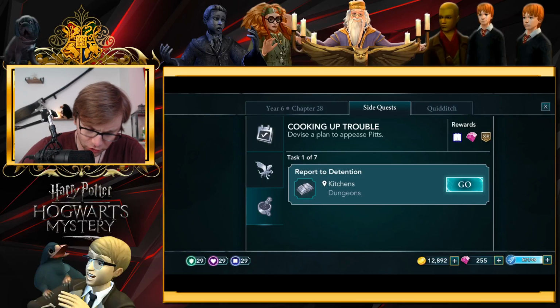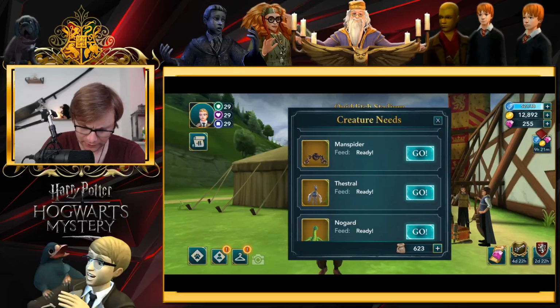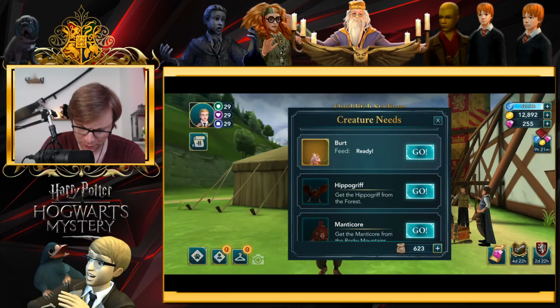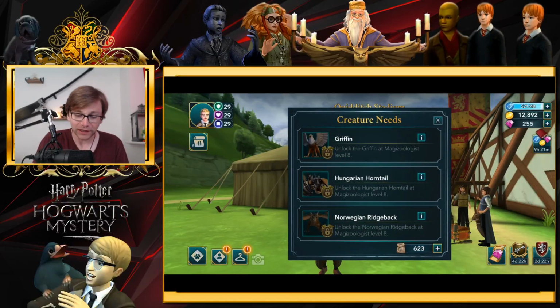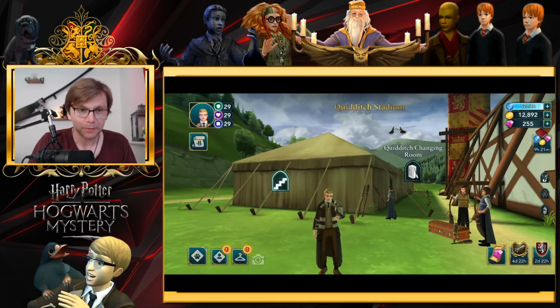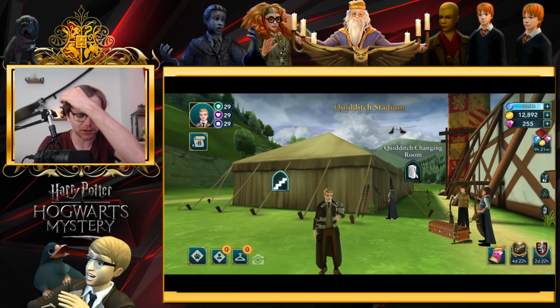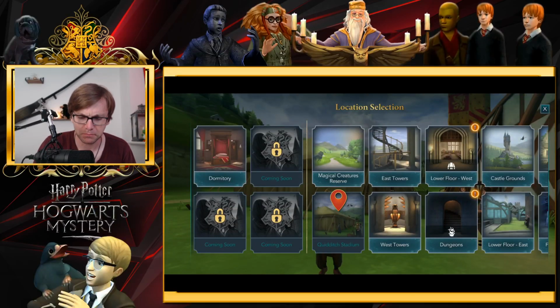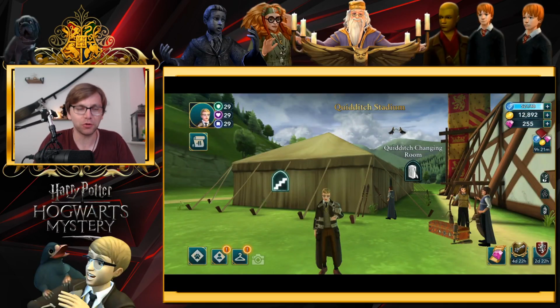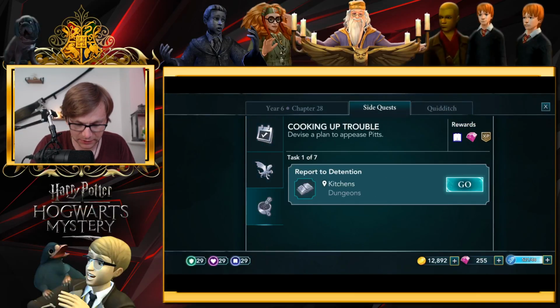Right, Cooking Up Trouble. Devise a plan to appease Pitts. One thing I do want to do is check. They said the salamander would be ready. Is it ready in the update? No. Look at this. There's no salamander. They've tweeted saying you can now get the salamander and the fire crab in the Magical Creatures Reserve. What? Somebody's not communicating properly there. Getting my hopes up. I want a salamander.